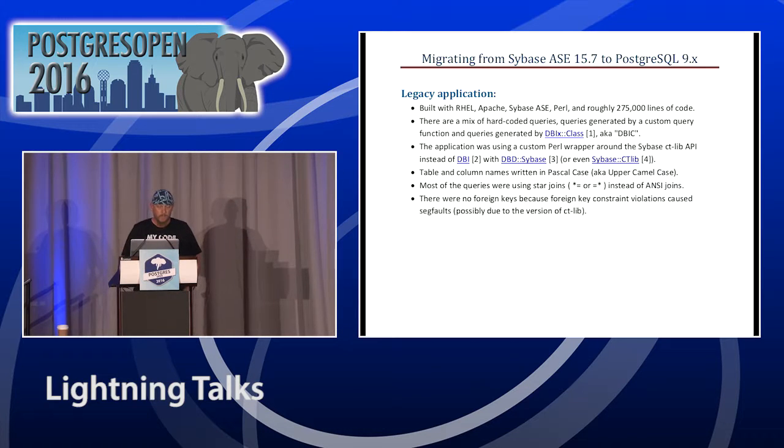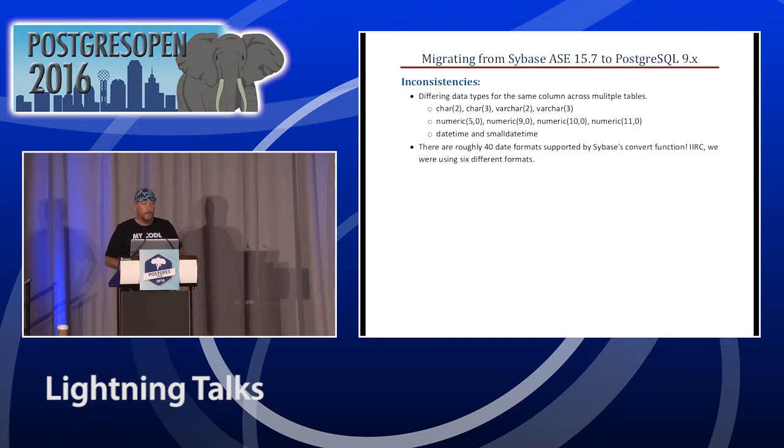Sybase supports. No foreign keys whatsoever, because that weird wrapper for accessing the database caused the application to segfault if you had a foreign key constraint violation. Also, because of no foreign keys, we had a lot of inconsistencies. The same column across different tables was often a different data type: char 3, char 4, varchar 3, varchar 5, whatever. And Sybase supports roughly 40 different date formats, and we were using at least 6 of them in different places.